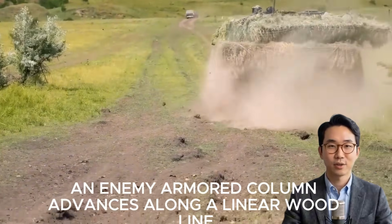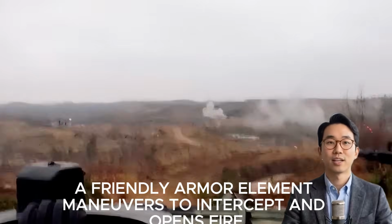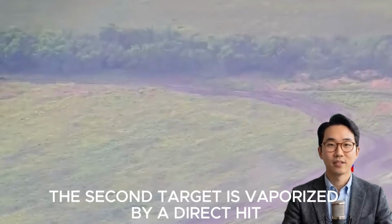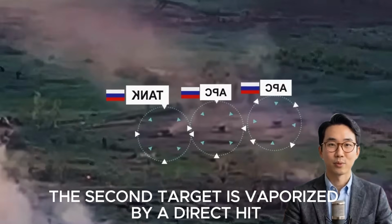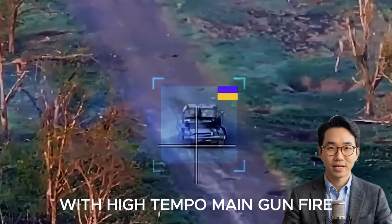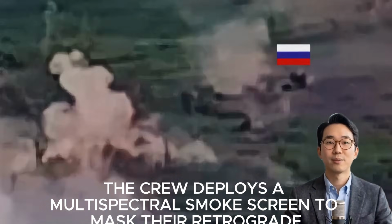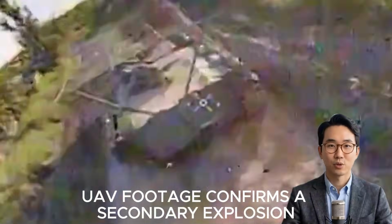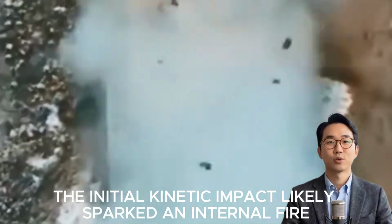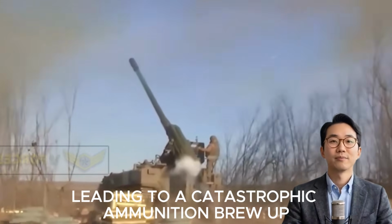An enemy armored column advances along a linear wood line. A friendly armor element maneuvers to intercept and opens fire. The second target is vaporized by a direct hit. The lone tank continues to suppress the remaining hostiles with high-tempo main gun fire. With the objective secured, the crew deploys a multispectral smokescreen to mask their retrograde. UAV footage confirms a secondary explosion. The initial kinetic impact likely sparked an internal fire, leading to a catastrophic ammunition brew-up.